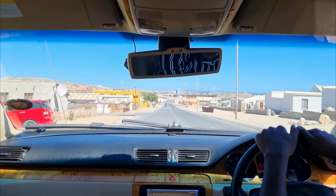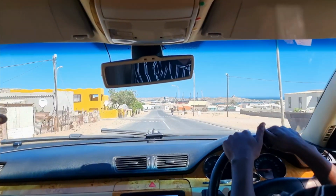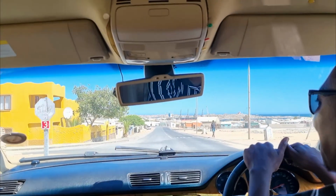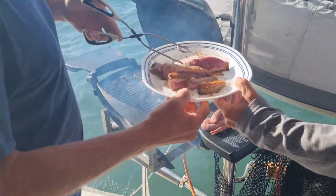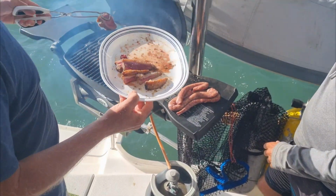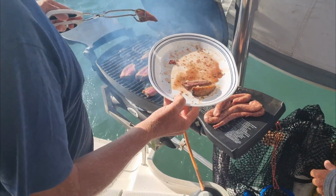Our driver, who was actually an Ovambo Namibian from the Ovambo tribe, now living in Luderitz, was very entertaining, and he really was great fun to be around. We ended the evening with a wonderful picanha braai, which was just great.